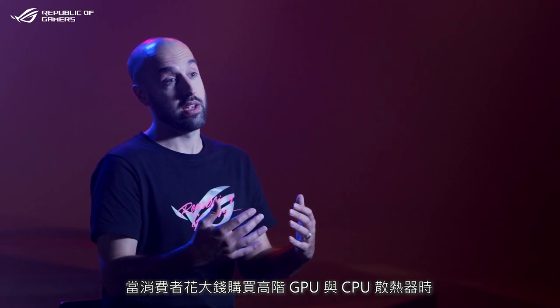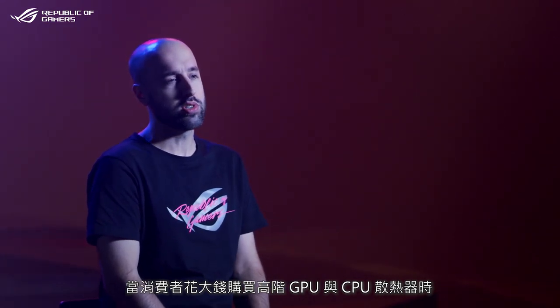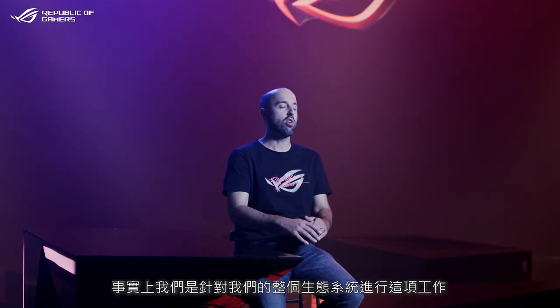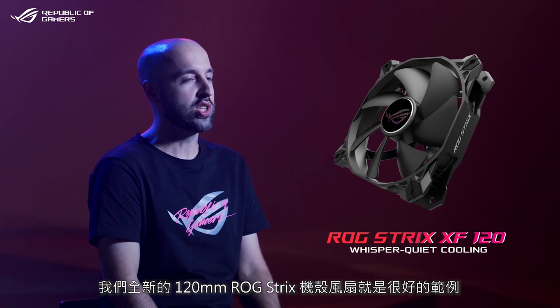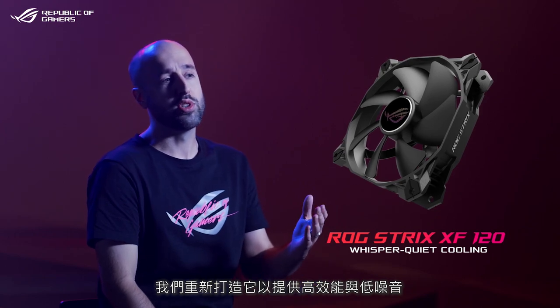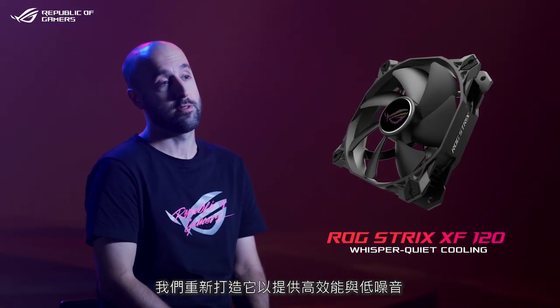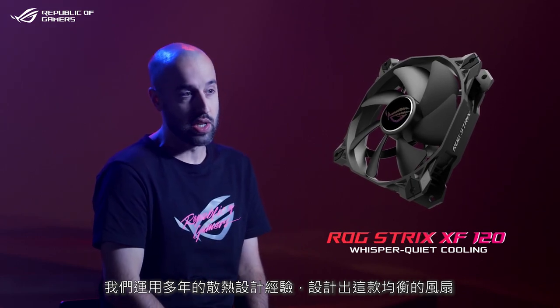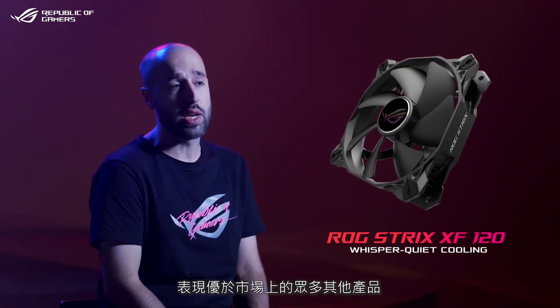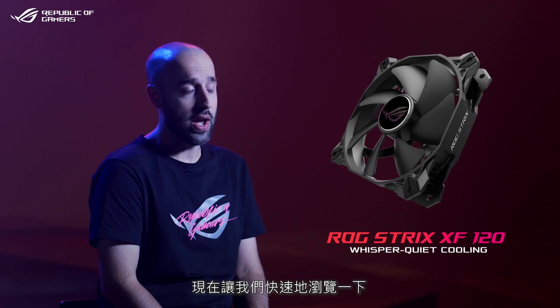When customers spend big on high-end GPUs and CPU coolers, they're often paying for a quiet system, not just raw performance. You heard how we're reducing noise with our new GPU design, but we're actually doing this across our entire ecosystem. Our new 120 millimeter ROG Strix chassis fan is a great example of this. It's been built from the ground up to deliver high performance without a lot of noise. We leveraged our years of experience in thermal design, and it's resulted in a balanced fan that outperforms many market incumbents. Let's take a quick look now.